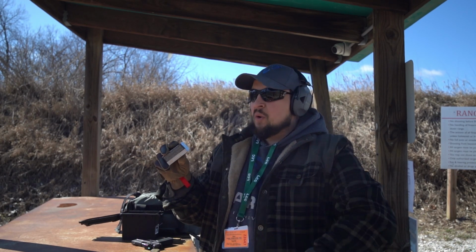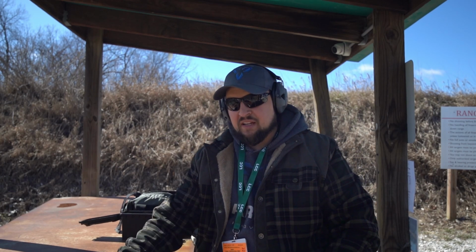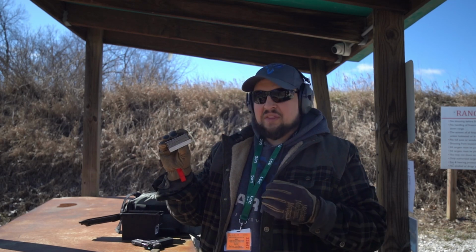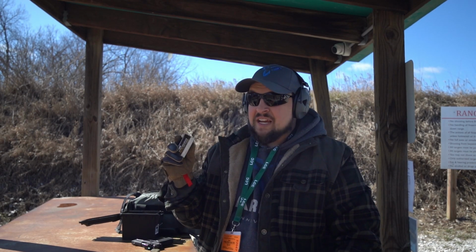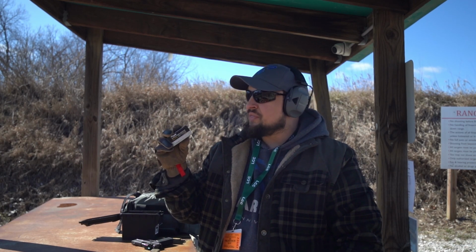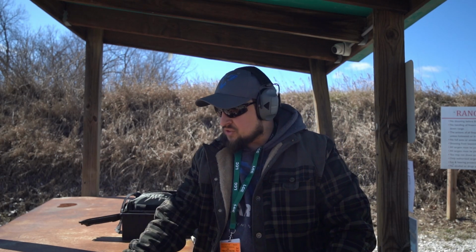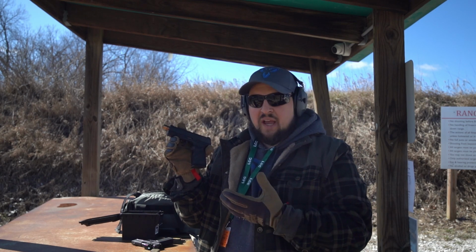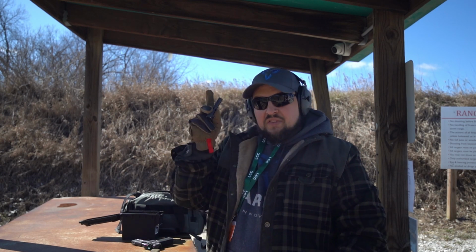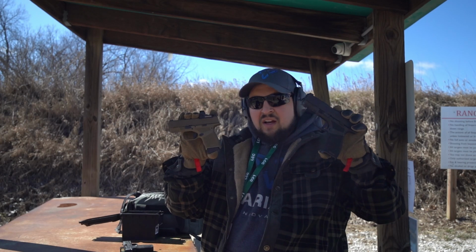So we've got 124 grain standard pressure with an advertised velocity of 1,165 feet per second. Standard pressure 147 grain with an advertised velocity of 985 feet per second. And we've got 115 grain with an advertised velocity of 1,185 feet per second. We are going to run some of these through the 4-inch barrel out of our Glock 19, 3.7-inch barrel that's going to work as our P365 XL, the standard P365 barrel, the P365 X Macro, and for funsies, both of our Hellcats. Let's go ahead and get to work.